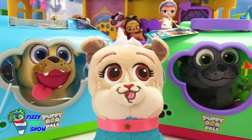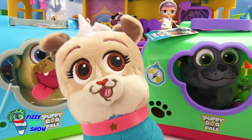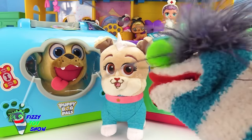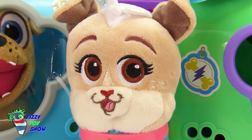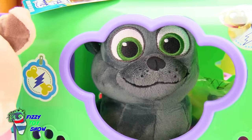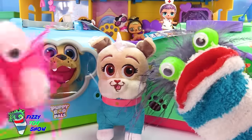Bingo helped me when I needed help, and I'm getting help for him. And for Rolly. Fizzy, Phoebe, Miss Hands, we need your help. Oh, hi, Kia. Hey, there's Rolly. Hey, Bingo. What seems to be the problem, guys? Well, Rolly has his head stuck in his carrier. Oopsie. And Bingo has a little tummy ache. I'm a little gassy, too. Pretty stinky stuff.